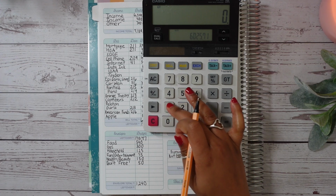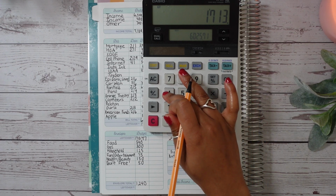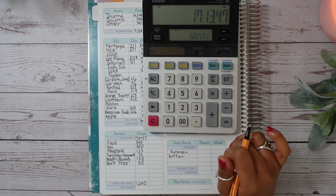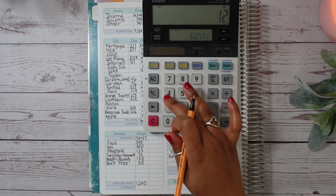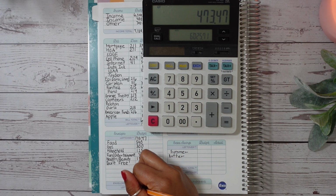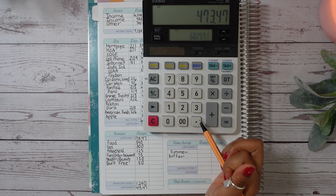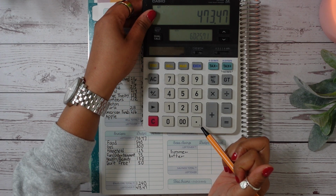So now let's take our leftover amount, $1,713.47, and subtract our envelope total of $1,240. So that means that we are going to be left with $473.47 after paying my fixed expenses and stuffing my cash envelopes.